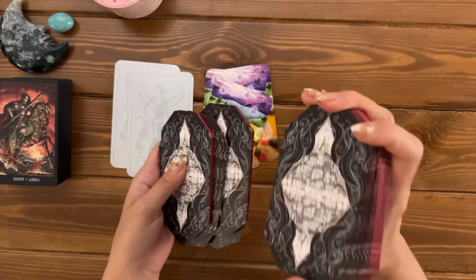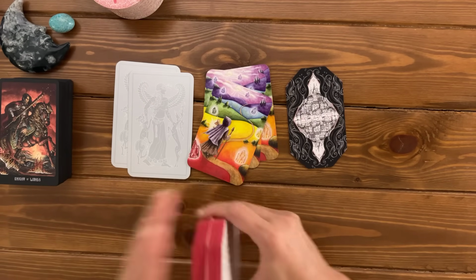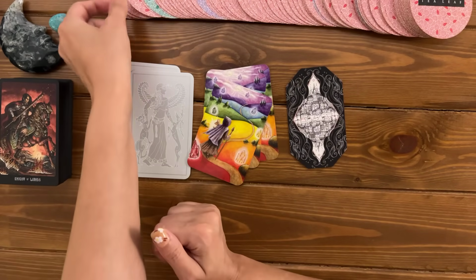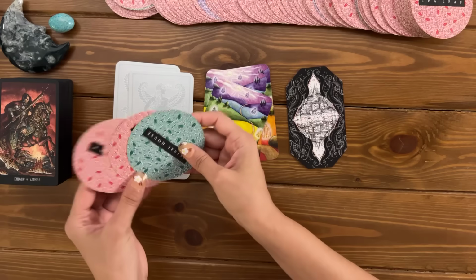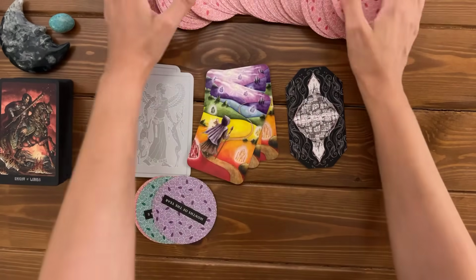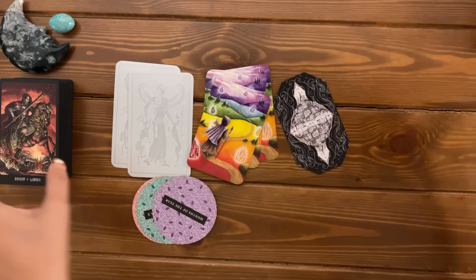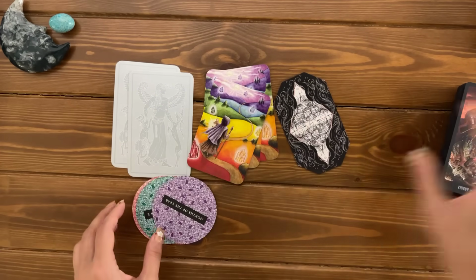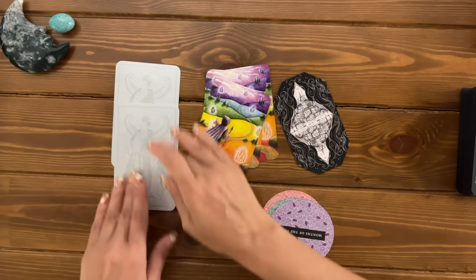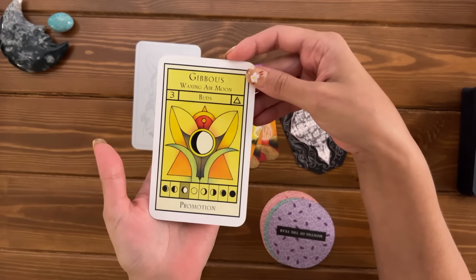Okay, let's now pull out the last oracle card and then draw some tea leaves. Ooh, I'm seeing colors here. Let's pull these out. And I'm seeing a timing card that popped up for you. Let's take that as well. All right, so let's put this to the side, and we're taking a look at a message that is meant to reach you right now. So you have the gibbous waxing air moon with promotion.